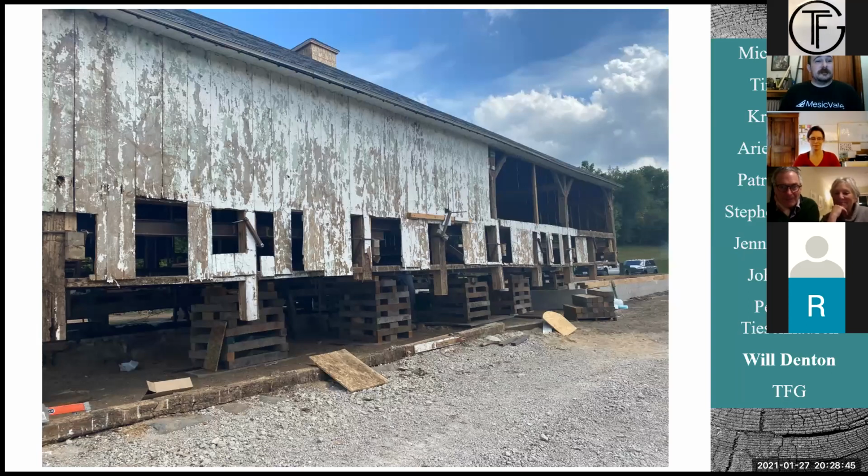You can see remnants of where the sill beams were on the left, and we rolled it about 20 feet over to the new foundation. Well, I guess that's about 100 feet when you do the math, but yeah, we moved it to a new foundation just to the side of it. And this was for our client's son, who was getting married, and so he wanted a barn for them to get married in. And so we were on a tight deadline there. Next slide.